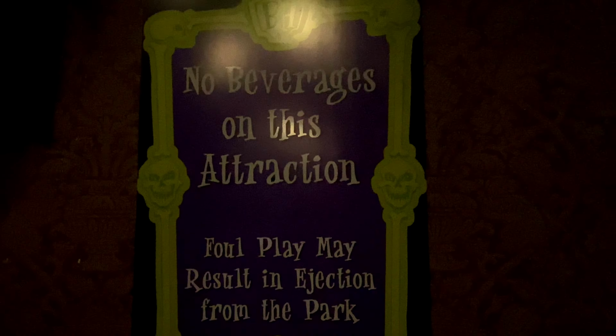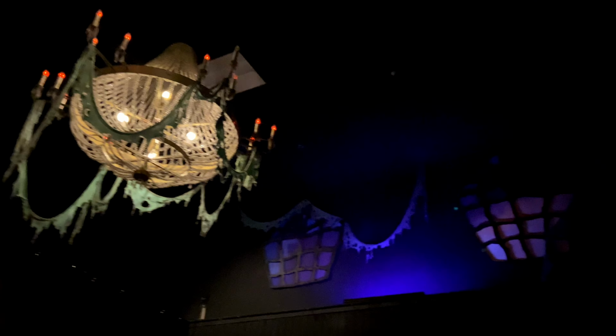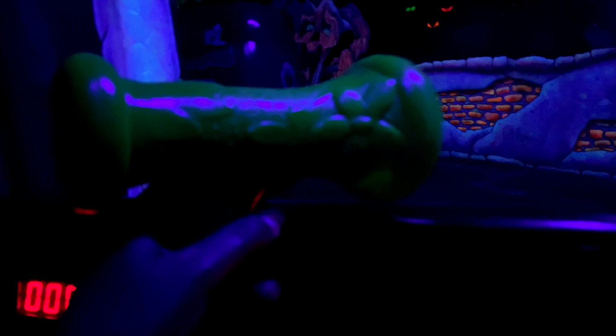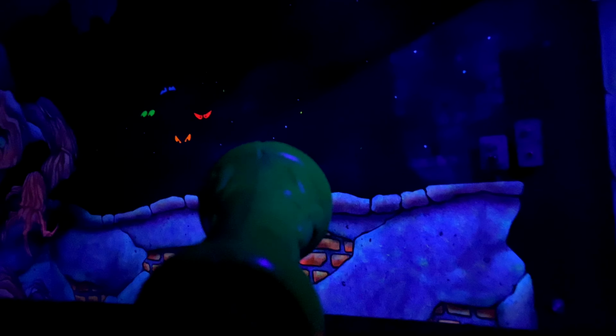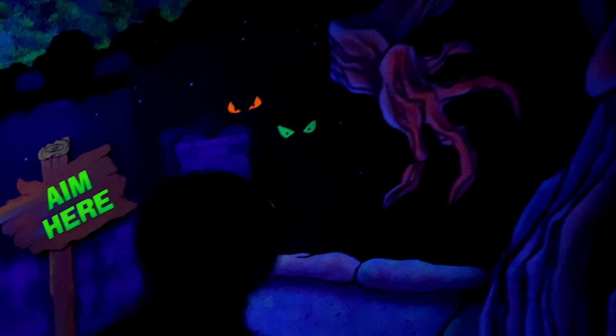Start off with Boo Blasters. Mom, stop! When you first come in, it's pretty dark. It is for kids of all ages. We are officially on the Boo Ride. We have our guns ready, locked and loaded. Ready to shoot them up. We gotta shoot the red eyes. Let's see. Aim here.